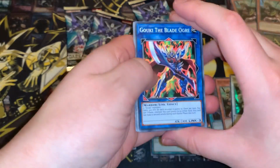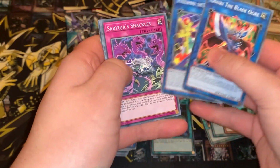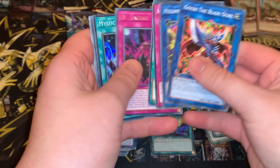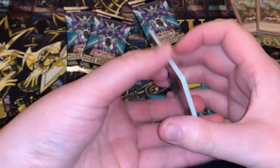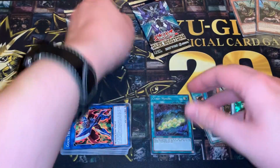So 4 packs left to go here. I think we should be due an ultra rare maybe, going by normal ratios. I think we've only pulled 1 so far. D Tactics and Mystic Mine. I think that maybe completes our playset. We may have 4, I'm not sure. We'll check the collection later.